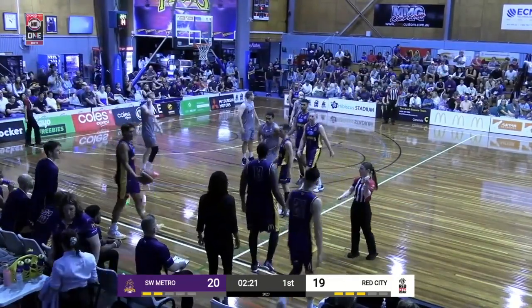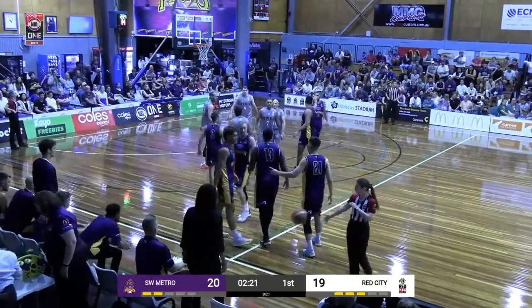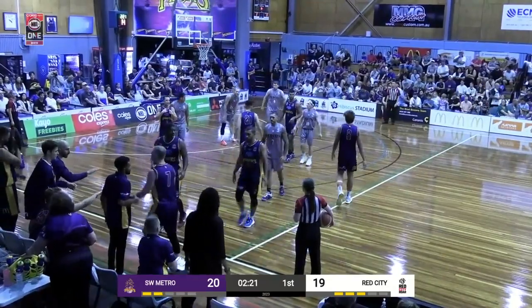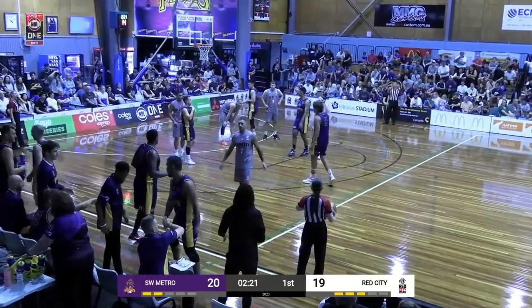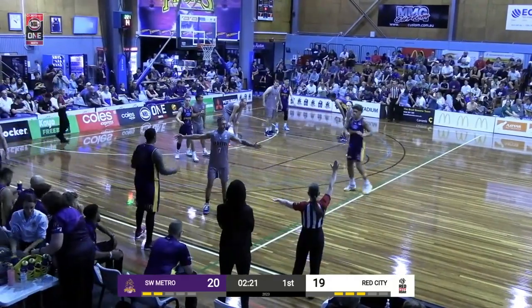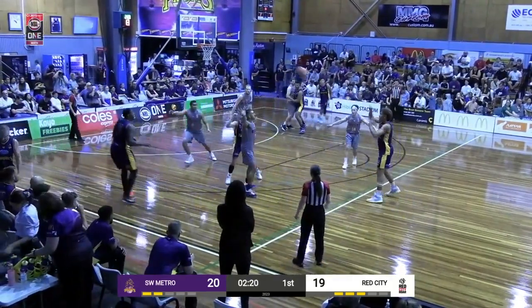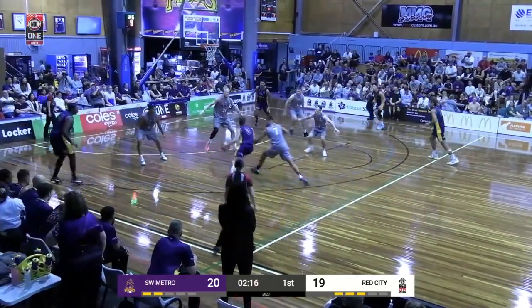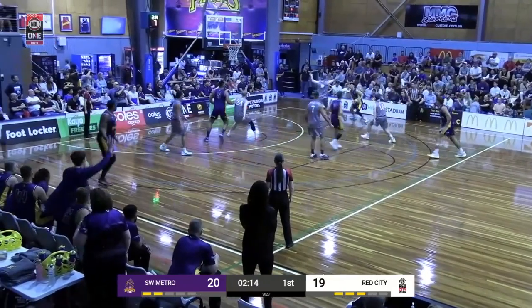Shot clock reset here for Southwest after the ball came off the foot of a Red City player. So Brendan T's going to check out now for the Pirates, as is Chris Cedar. Get a look at Archie Smith here. He was an interesting matchup last week with him and Mitch Young, bumping bodies a little bit. So I think Archie will be a good presence in the paint for the Pirates.